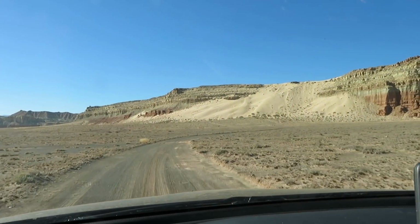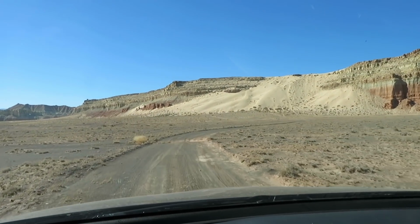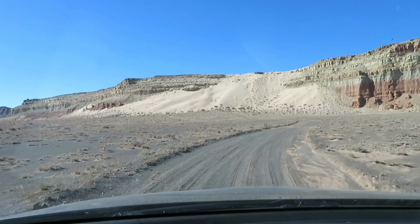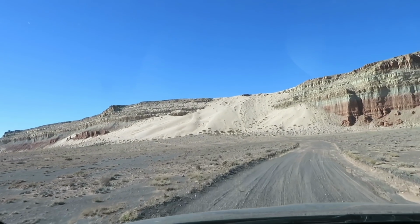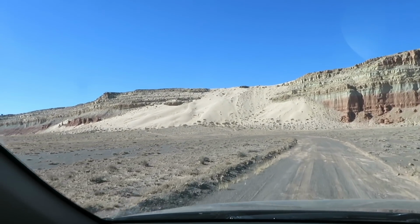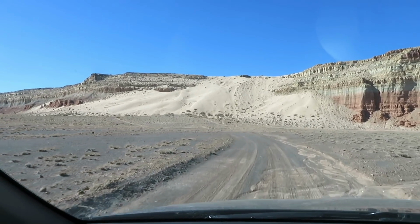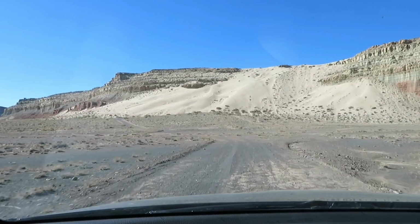And then all of a sudden, out of nowhere, we have a giant sand dune. This is called Mussentuchit Dune. Looks to be, I'd say, a good 200 or 300 feet high and several hundred feet across.